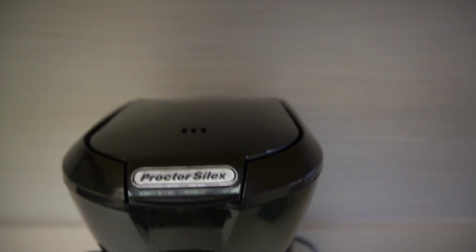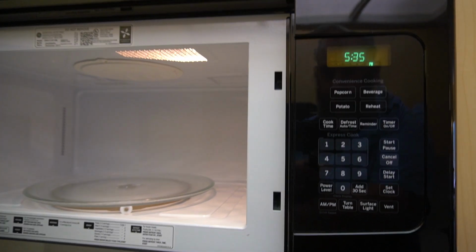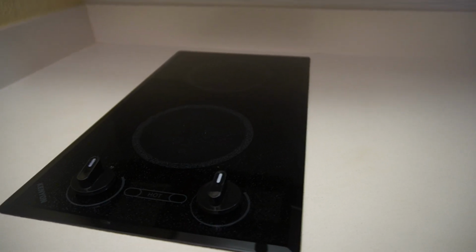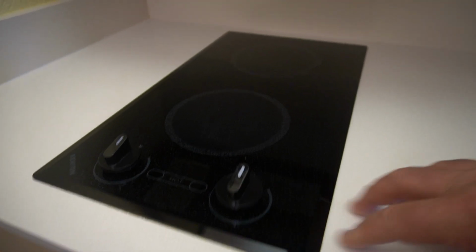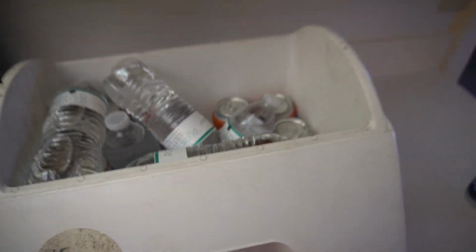With your Proctor Silex coffee maker. Clean microwave, full size microwave. And a little two burner electric hot plate, or whatever you want to call it. Nothing up there. Nothing in there. Oh, toaster. We've got ourselves a toaster. That didn't come with that. That's just my little stash of goodies until I hit the store. Always. Cheers, my friends.